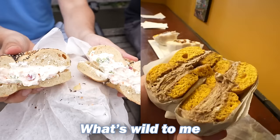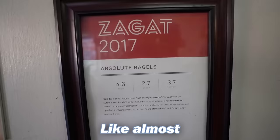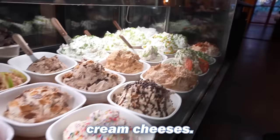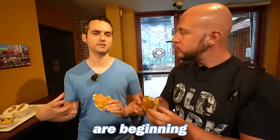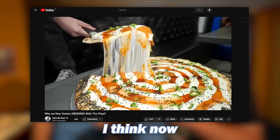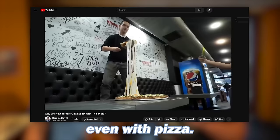What's wild to me is comparing this to Absolute Bagels, almost old school as they come, and then they have these flavors here and these cream cheeses. Do you think that people's tastes are beginning to change? Yeah, I think it's in general. I think people are getting more creative with sandwiches. You have these places that do crazy, customizable, like Hockey Way. Yeah, exactly. I think now it's just very creative, even with pizza. A lot of foods are getting much more creative.